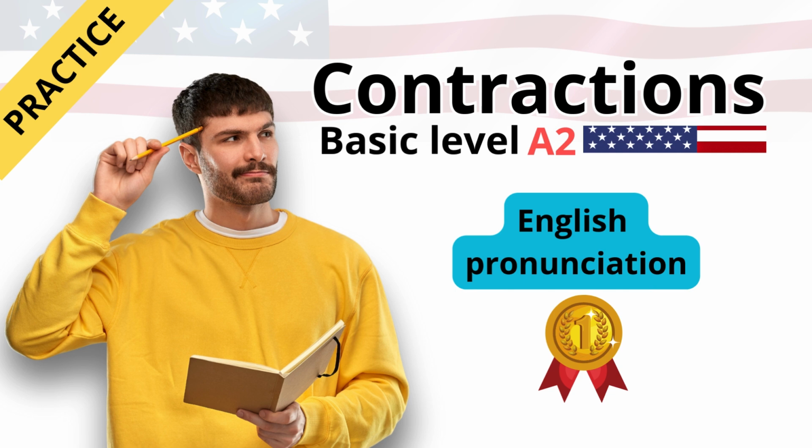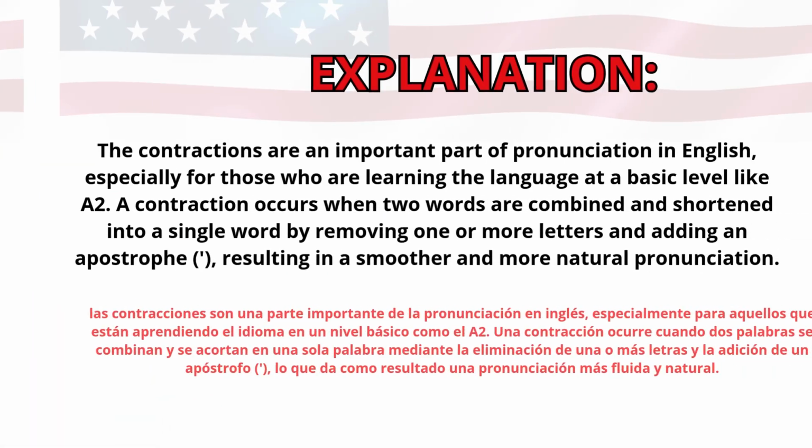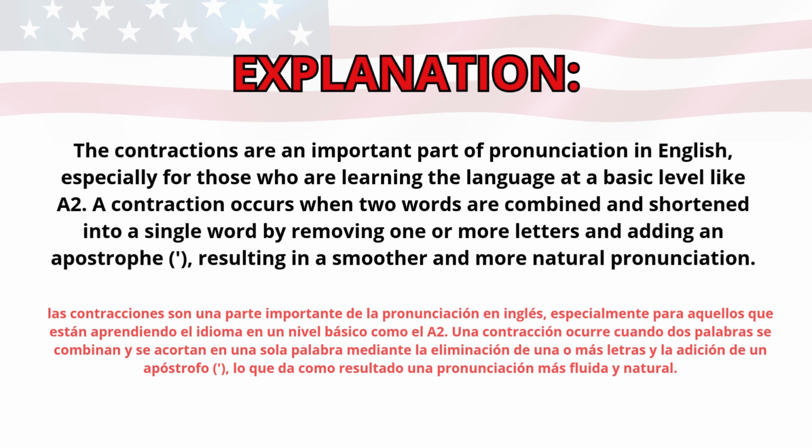Contractions. Basic Level A2. English Pronunciation. Explanation. Contractions are an important part of pronunciation in English, especially for those who are learning the language at a basic level like A2. A contraction occurs when two words are combined and shortened into a single word by removing one or more letters and adding an apostrophe, resulting in a smoother and more natural pronunciation.